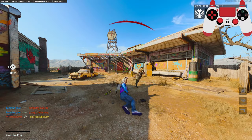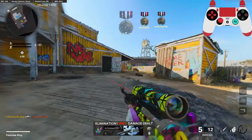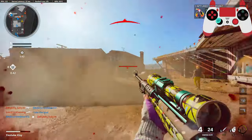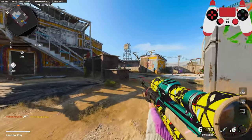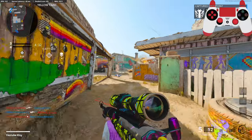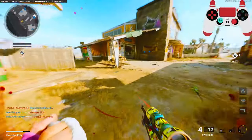Oh my god, I think he's lagging. He pulled out another pistol. I'm sorry for being a little rusty. I've been playing Modern Warfare and Warzone, been using other weapons and stuff. It feels so weird being on this game. Why?